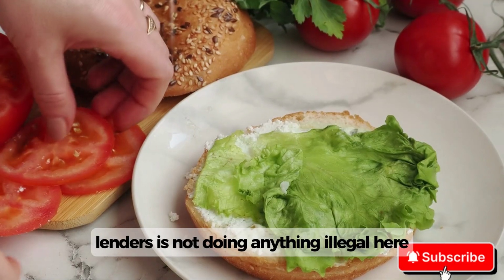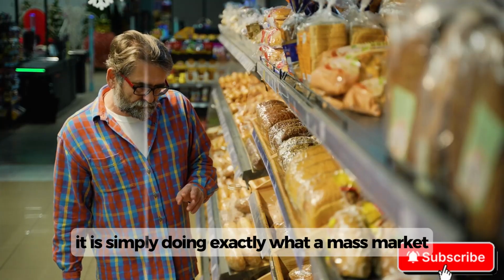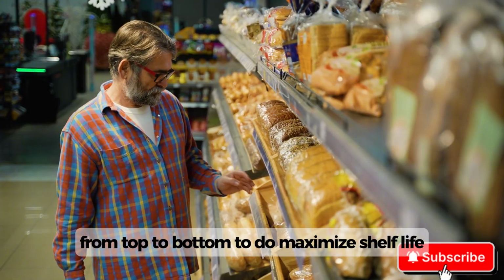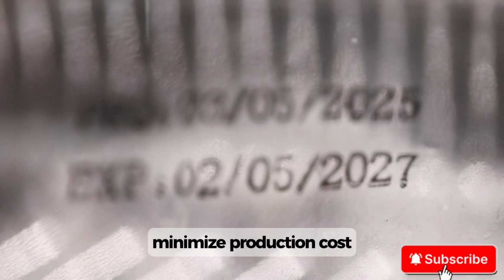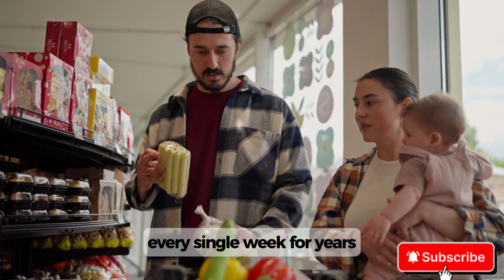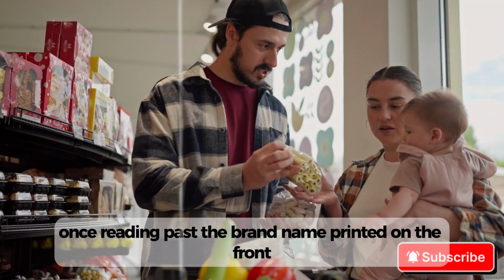Lender's is not doing anything illegal here, and nobody is suggesting otherwise. It is simply doing exactly what a mass-market frozen bagel brand is engineered from top to bottom to do. Maximize shelf life. Minimize production cost. Keep the price point low enough that a family buys the exact same bag every single week for years without ever once reading past the brand name printed on the front of it.